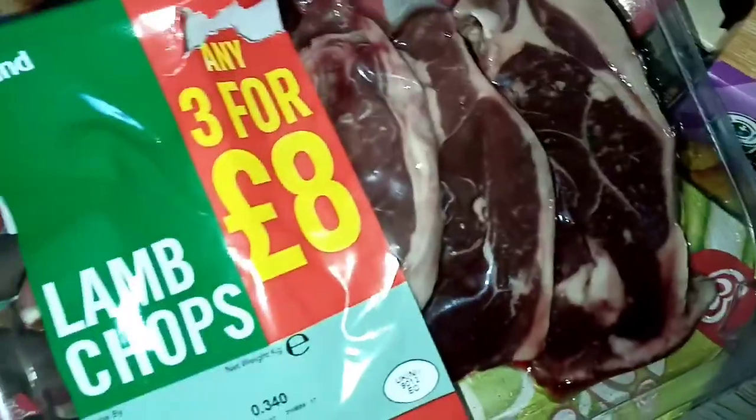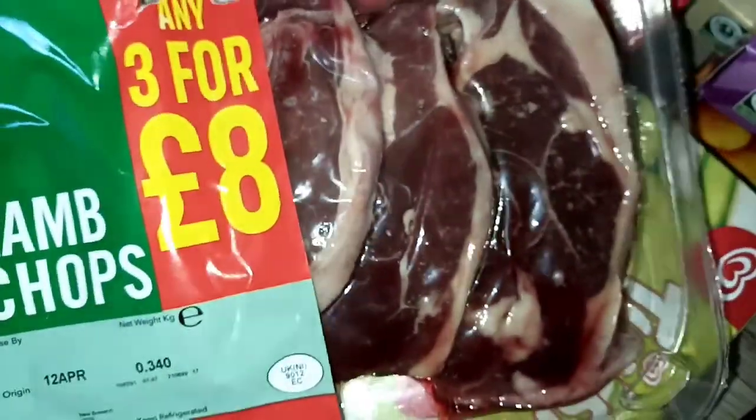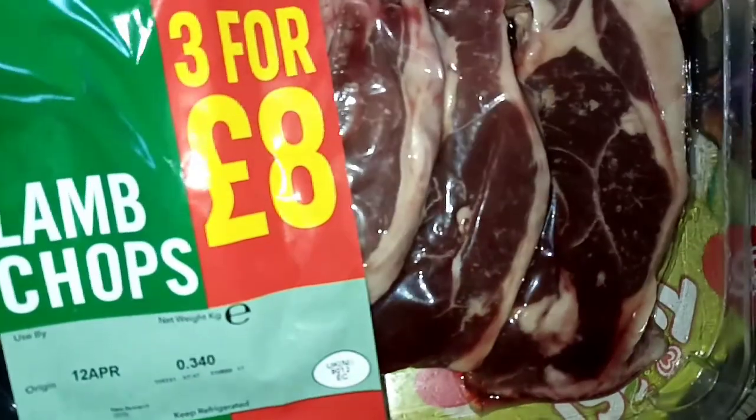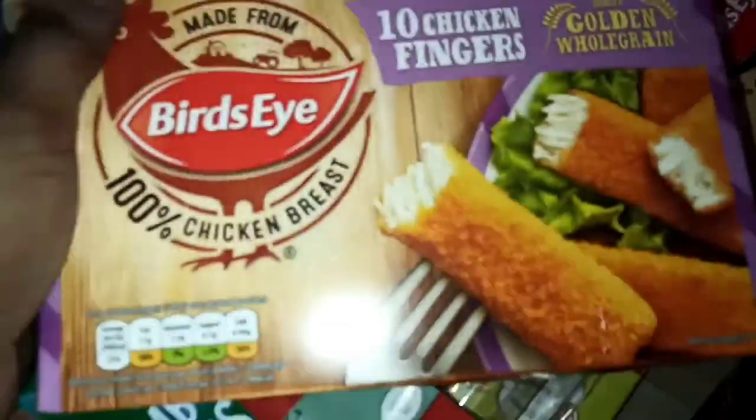And I decided to get some needed meat. I don't always eat meat, but I decided to get some lamb chops. I haven't had lamb chops in a while, so these were 3 for £8. And I also got some other stuff in the 3 for £8, which I'll show you in a second.